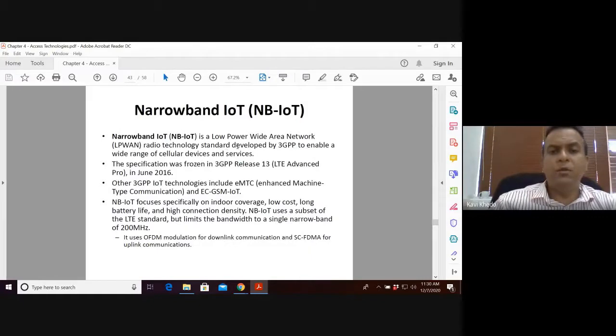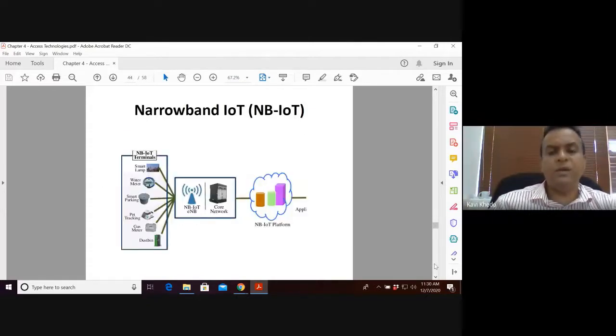Narrowband IoT is a low power wide area network technology that falls under this category, proposed by 3GPP, that leverages our existing cellular infrastructure. It was proposed in 2017, so quite recent. There are two technologies after EMTC, and this is extended coverage GSM IoT. NB-IoT can be used for indoor coverage. It is low cost, with long battery life, so low power, and high connection density is made available, but it limits the bandwidth to a single narrowband. You don't have high bandwidth, because we don't require it for IoT. This is basically how it operates.